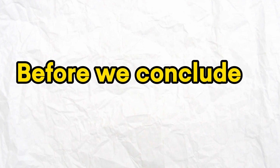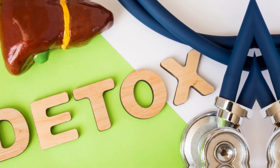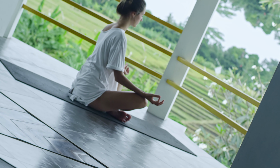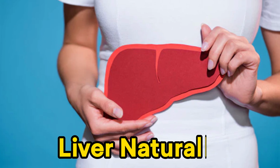Before we conclude, let's debunk a few liver detox myths. Liver detox isn't about extreme fasting or expensive supplements. It's about adopting a sustainable, balanced lifestyle that supports your liver naturally.